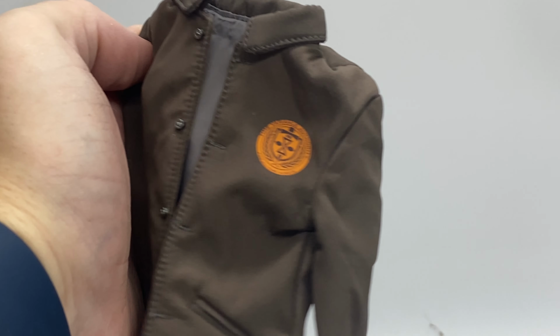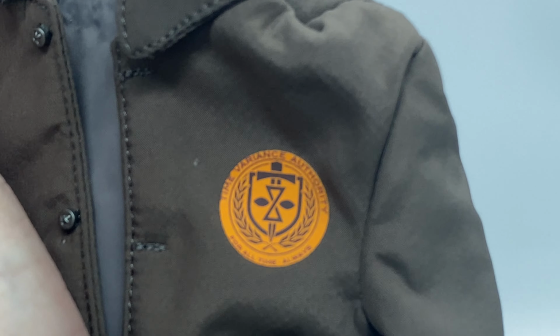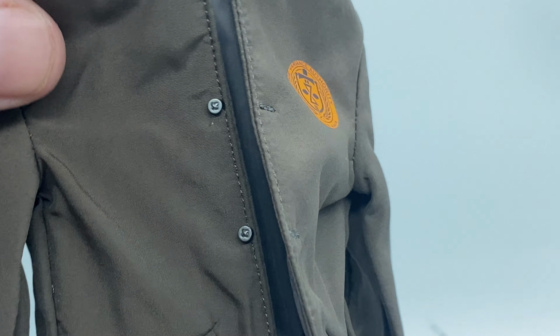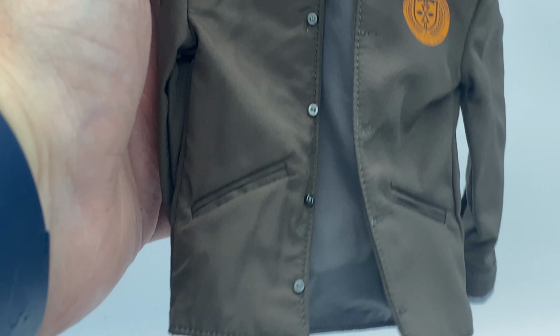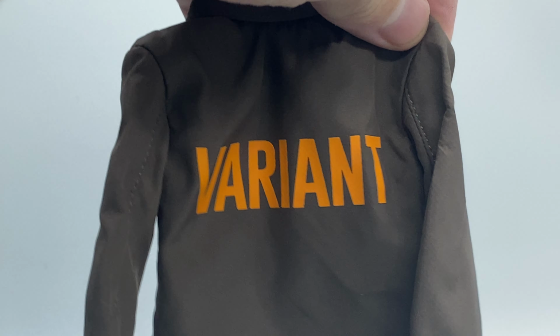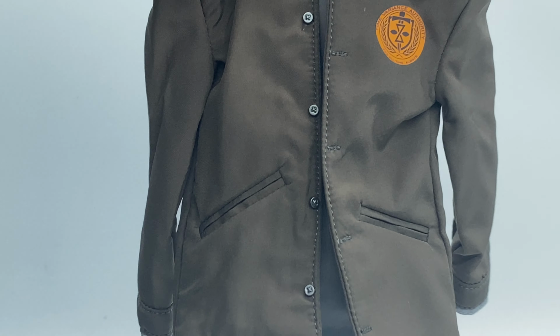We do, of course, get the TVA jacket. Now, I'm not sure why, but for whatever reason, I was expecting it to be pleather, but it is actually like a spray jacket material. So you won't have to really worry about it flaking or anything, because it's proper material. It does say variant on the back. The instructions do say when you're putting it on the figure, the only thing you have to do is remove the figure's hands and then just slide the arms through. Then you should be able to get it on without too many issues.